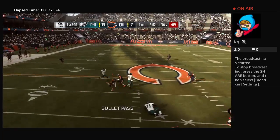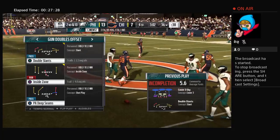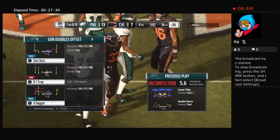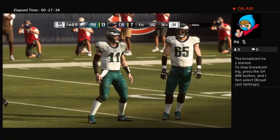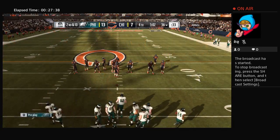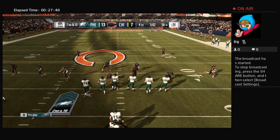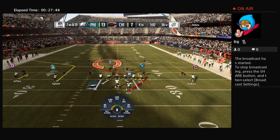On 1st and 10, here's Wentz. Throwing over the middle, but it's incomplete. It was Bryce Callahan jarring the ball free defensively. It's always a battle. Who's going to win on first down, the offense or the defense? Let's face it, if you've got the ball, 4 yards or more on first down is what you're aiming for. They tried to throw for it there. Nice effort to knock that one away and bring up 2nd down.